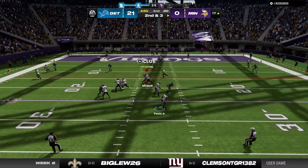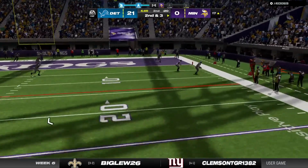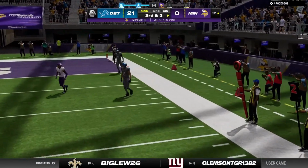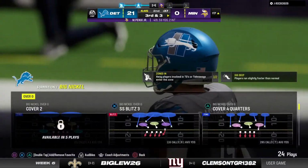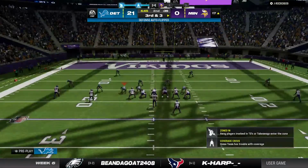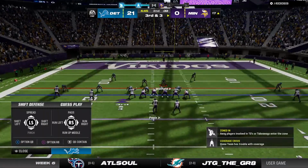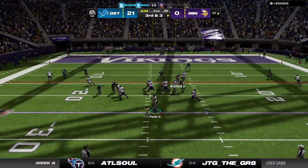2nd and 3. Flushed out right. And he just chucked that one out of bounds, out of everyone's reach. Maybe a wise call not to take a sack in this part of the field. It brings up 3rd down. Here comes play number 9 now as they come up on a 3rd and 3.